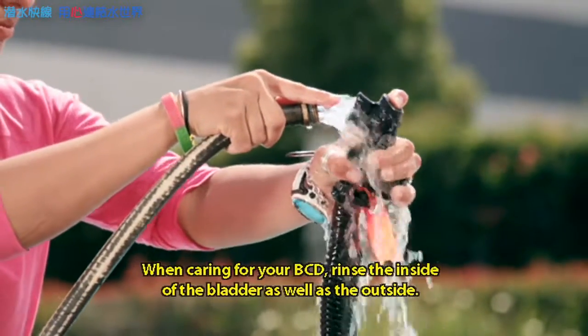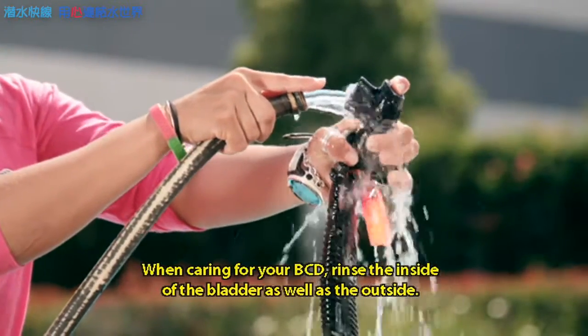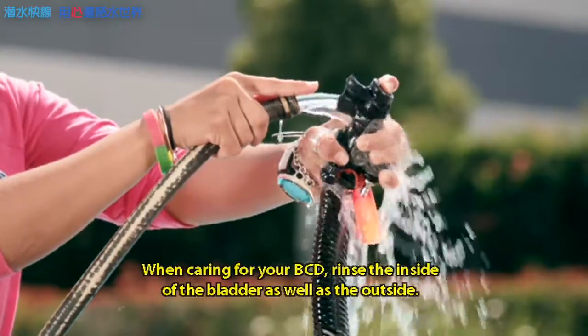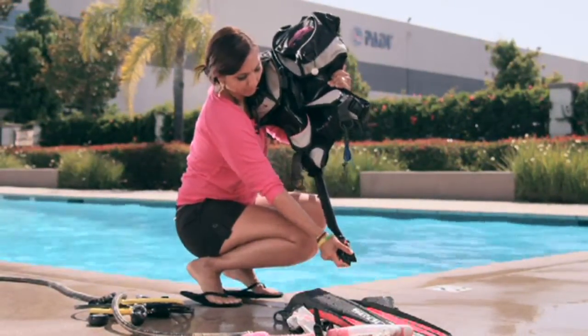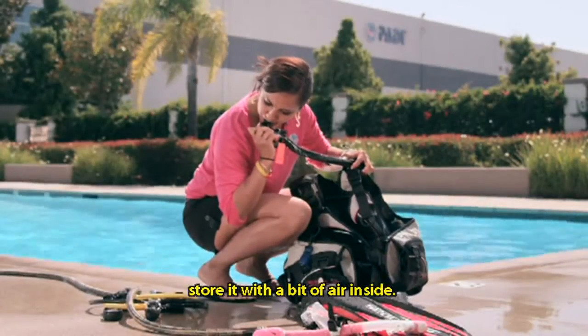When caring for your BCD, rinse the inside of the bladder as well as the outside. Drain it, and after drying, store it with a bit of air inside.